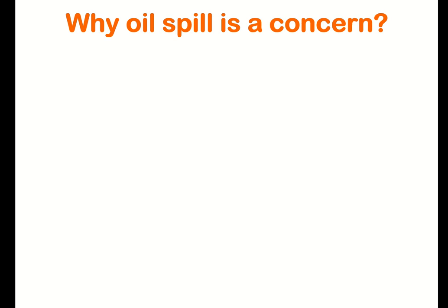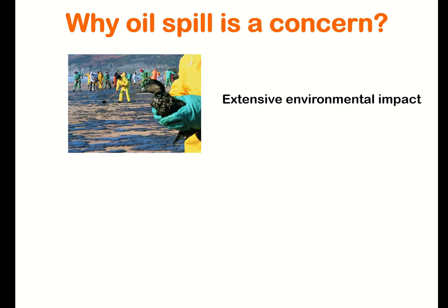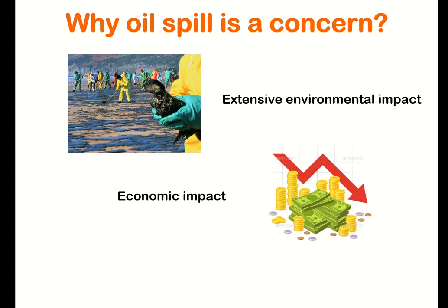Why is oil spill a concern? First is the extensive environmental impact. These spills cause immediate damage to soil and water. Fish, birds, other wildlife, and even humans are all affected by it. Second, the economic impact. A huge amount of money needs to be spent on the cleanup process.